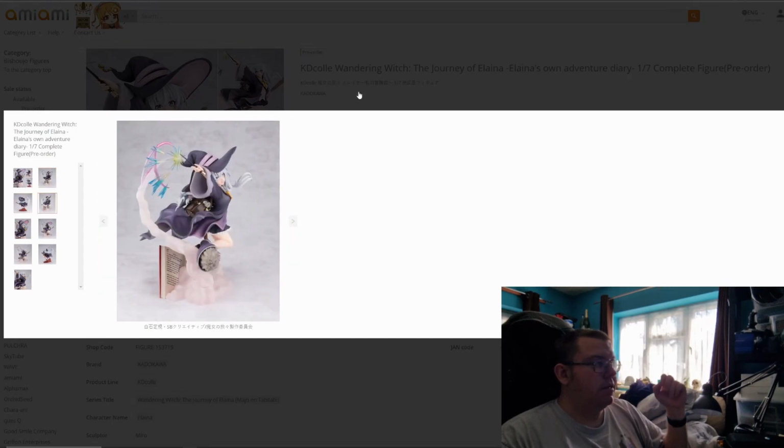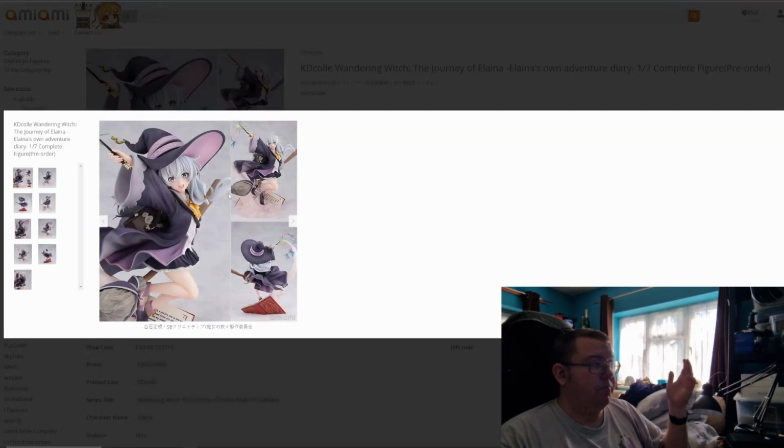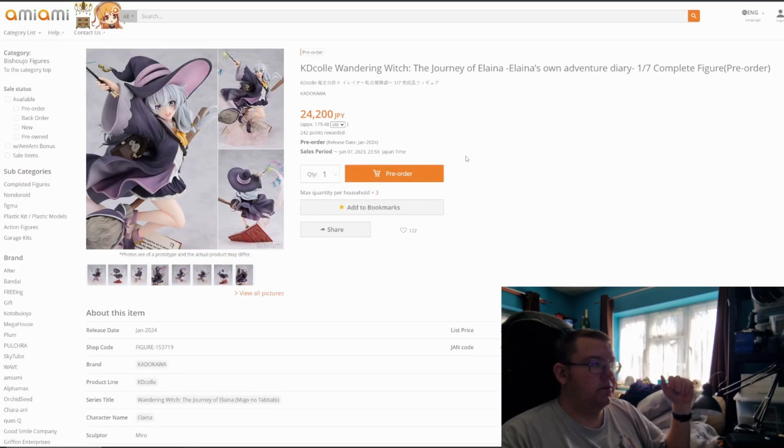Very good looking figure. It's Kadokawa, so the paint job's going to be great. The shading looks spot on her cloak, and on the hat. It's not overly done on the hat, which is fine because you don't want it to take away too much from the face. You want it to grab your attention on the hat and then follow it down towards the face, so you're actually admiring the figure, not just the paint job on her cloak. It's a very nice, good looking figure.